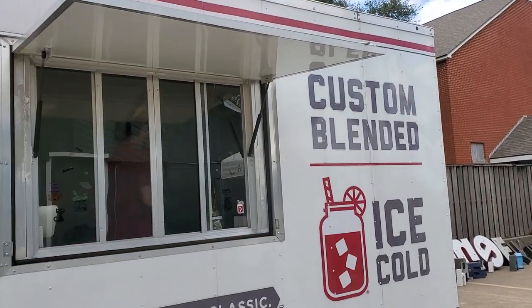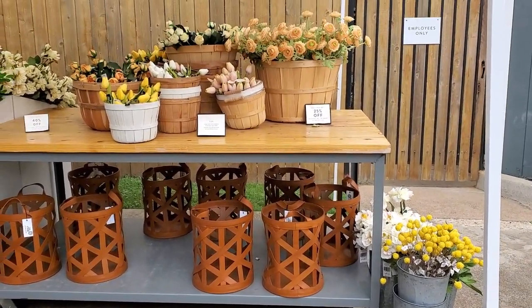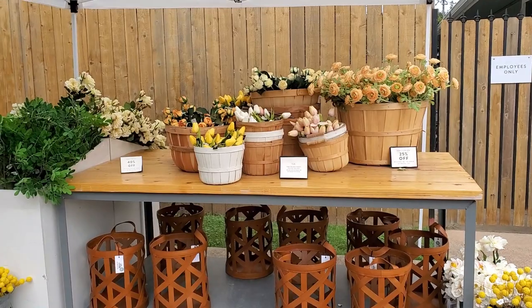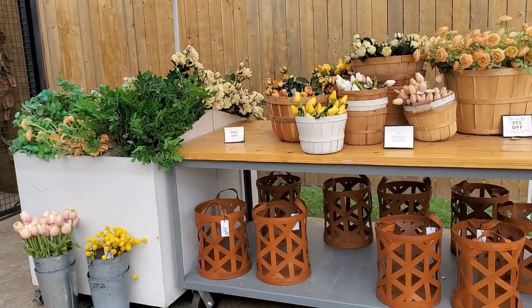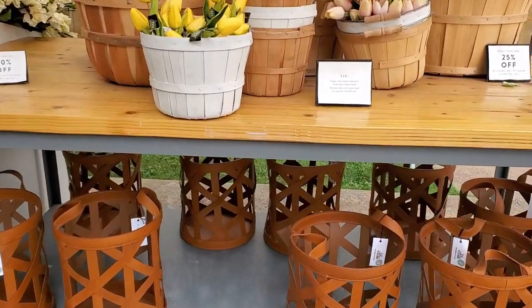Outside the store, there is a section where you can find slightly damaged items at a discount, up to 70% off. Some of them are in very good condition, but you have to be fast because people love coming to this part of the store.